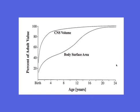And this graph sort of summarizes why these things would be found. If you look at the way in which your CNS volume rises with age, you see that there's a very rapid expansion in the early years. So that, for example, at the age of 2, your body surface area is only about 30% of your adult value, whereas your CNS volume is about 80%. So that explains why you need to pay attention to age rather than body size in determining how much drug to give, because your CNS volume determines the concentration of drug it's being distributed in.